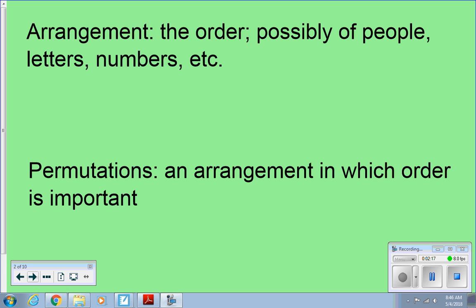Order is important. People, letters, and numbers. So I'm going to need 3 volunteers. Cadence, Connor, Josie, come up here. Actually, we can do 4. Come up here, Mr. Augustine. Oh, no, now he's hurt. Now he can't come up here.